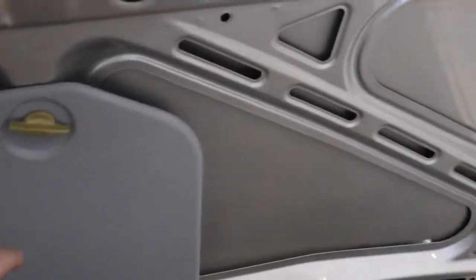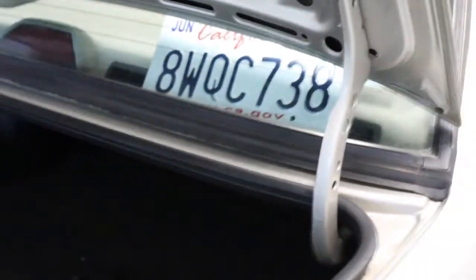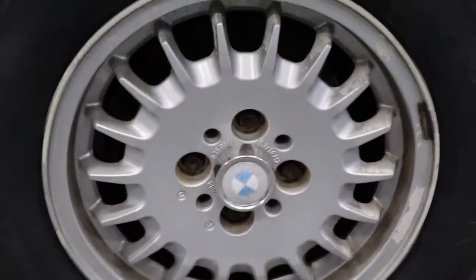See the trunk's open, everything's really clean in here. Mostly complete toolkit. We're gonna source the rest of the tools. Obviously, jack and everything, but the battery's disconnected now because we're about to do so much work. But just so cool to see one of these in this condition. Just absolutely fantastic. Wheels are in pretty great shape.